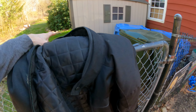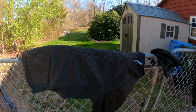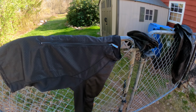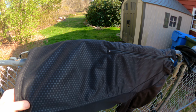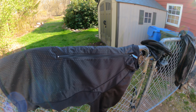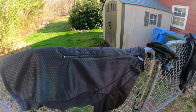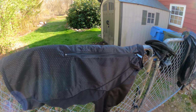So Axial makes this awesome pullover, it's supposed to be wind resistant. We'll see how it holds up. I'm going to wear that instead of the sweatshirt. It's supposed to block the wind. We'll see. I'm going to do a little test side by side. I'll ride for a few minutes with the regular Built liner, and I'll ride with this and see if it makes a huge difference.